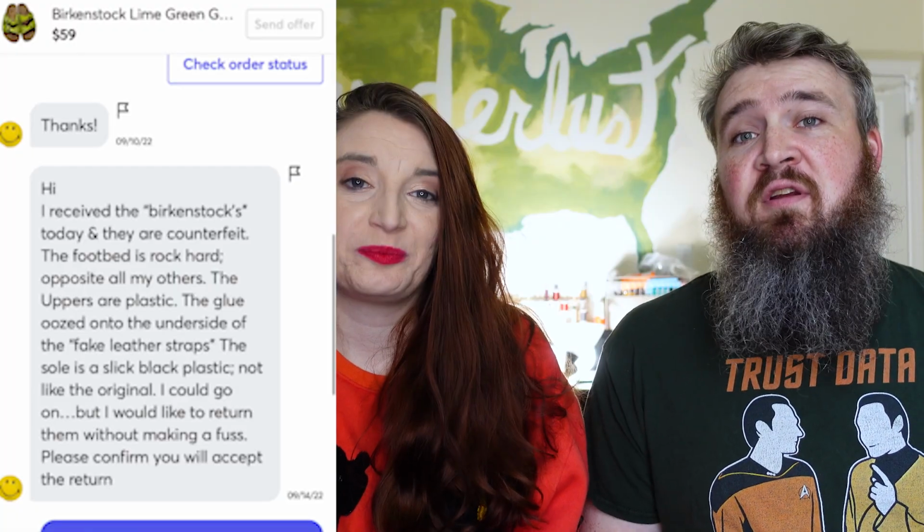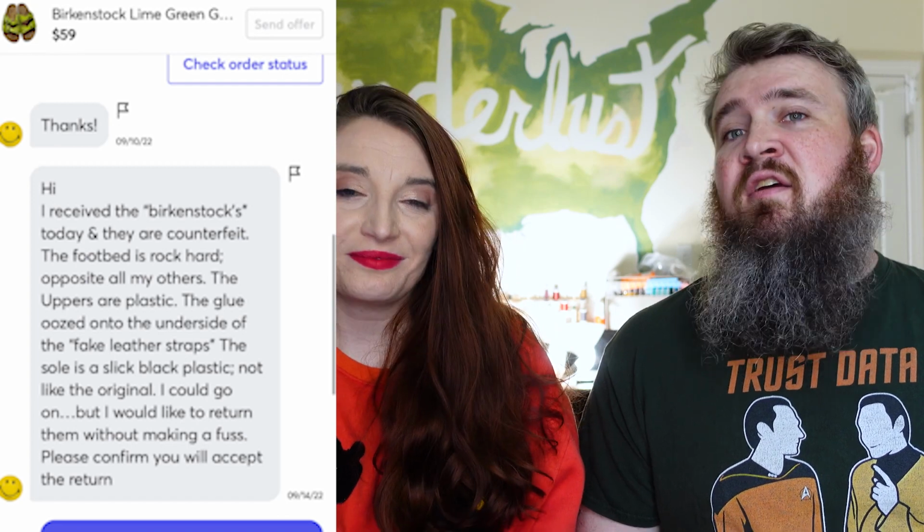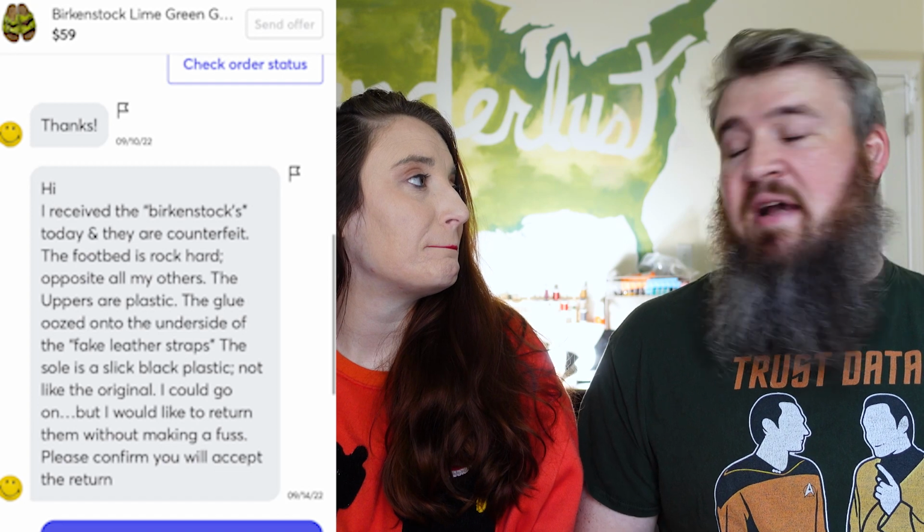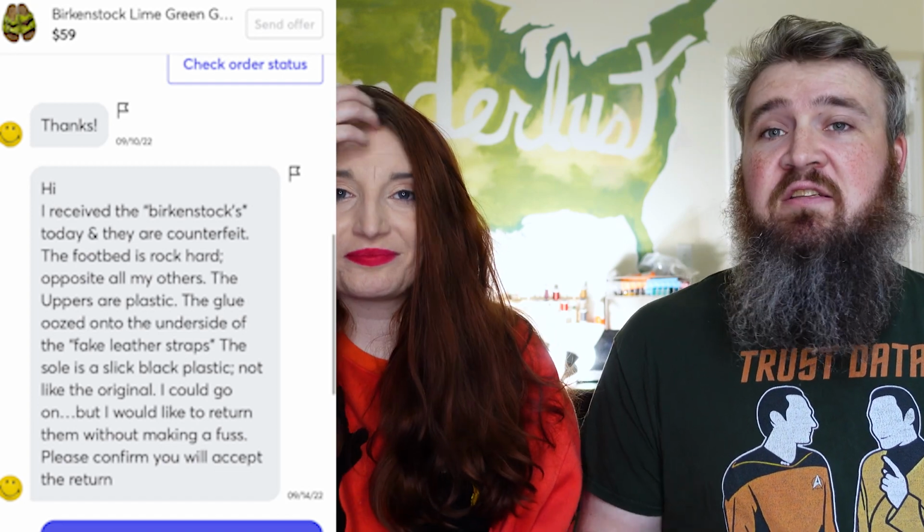So basically, the buyer said that these are counterfeit Birkenstocks, which they were very clearly not. We had the exact same style match in the same colorway. They passed the field test. They passed the quality control of us looking things over. That goes no small way in my mind to knowing that it's real.